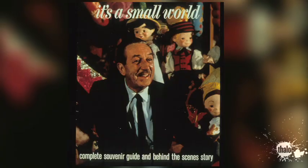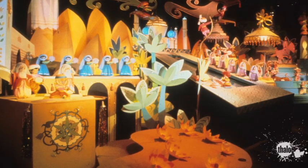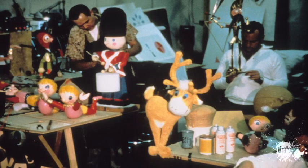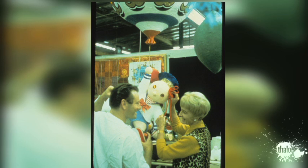Walt decided that he wanted to do Small World. So he came in one day and we were all sitting there and he said, I'd like to do children from around the world. And so we said, okay. So away we went. And the first assignment I got was to design and build all the toys in the ride, which I did like they were made out of papier-mâché.